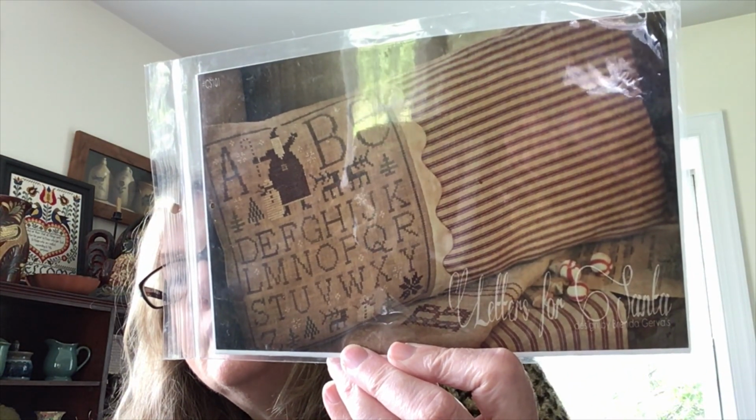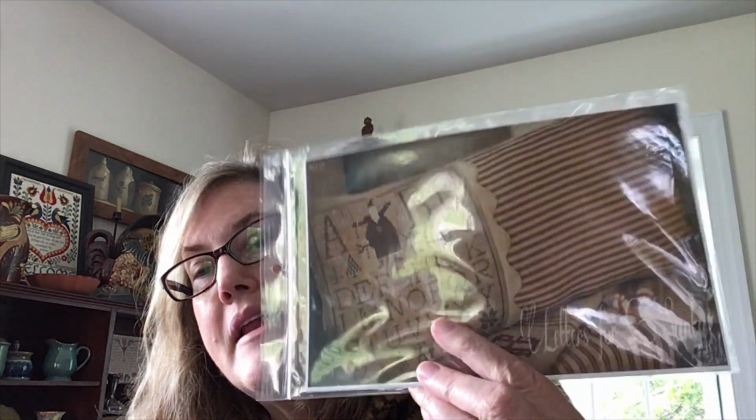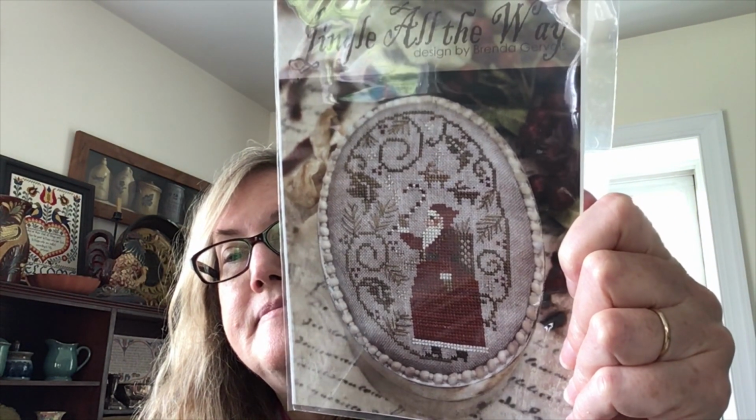Older one, Letters for Santa. Love how they finished it with the red ticking. I don't know why I was going to say made it look like, it does kind of look like a stamp just because it's that shape or something. I don't know what I was thinking. Christmas at Winterberry Cabin. Jingle All the Way, more recent one.